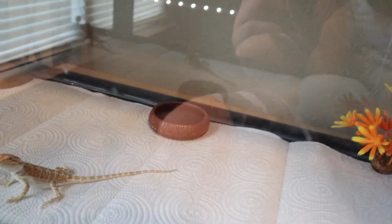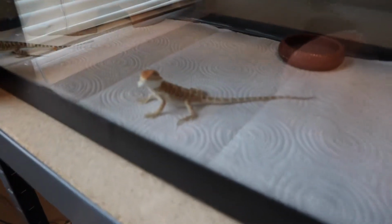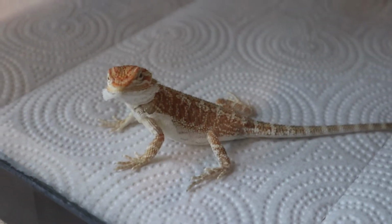Really simple, same hide. I have a hanging heat bulb. I also have a heat bulb for this, I just took it off when I was cleaning it. But this one's hanging here. That gives heat and UV. And then there's a little plant, little water bowl. Really simple for this tank as well. These guys have really nice patterns, all the different reds, whites, and all the different things like that.